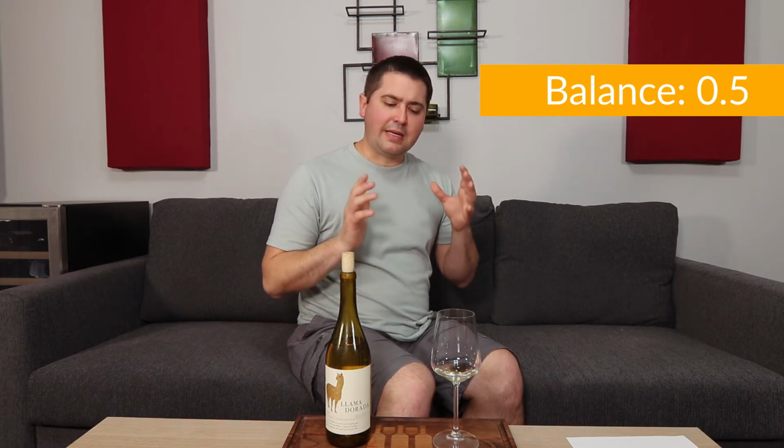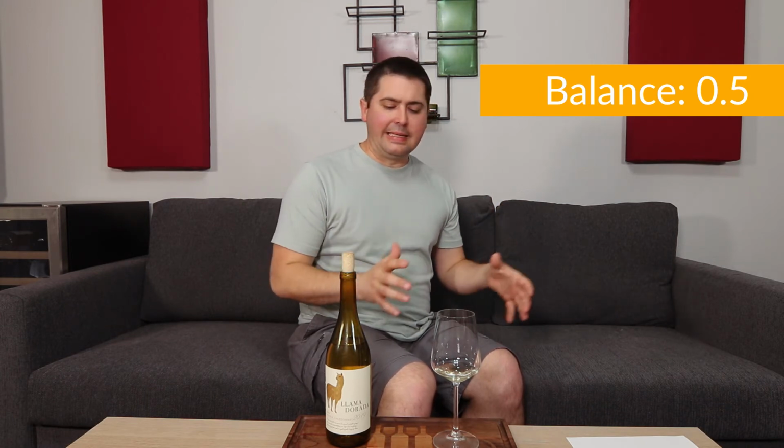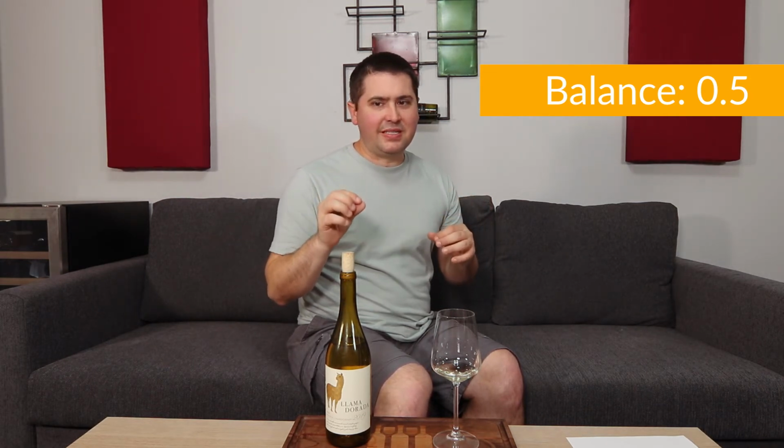So, let's see how it rates by doing the blick. From a palate standpoint, I'm going to give you half a point, and the reason here is because the palate and the nose really don't match each other. So I really was hoping that I would get a full spectrum of fruit on the palate like I got on the nose, and I didn't get that. I got more of the tropical elements, some of that toasted almond, a little bit of citrus. Whereas on the nose, I'm smelling the peach.